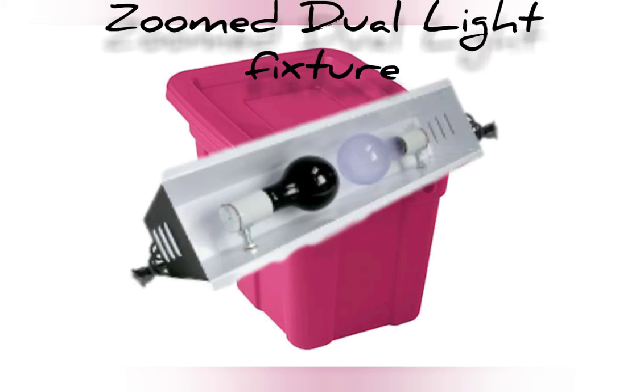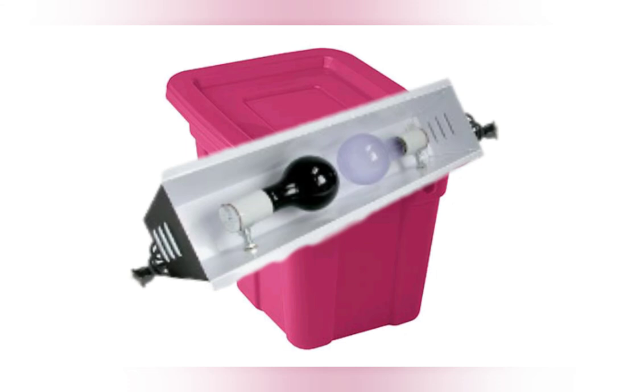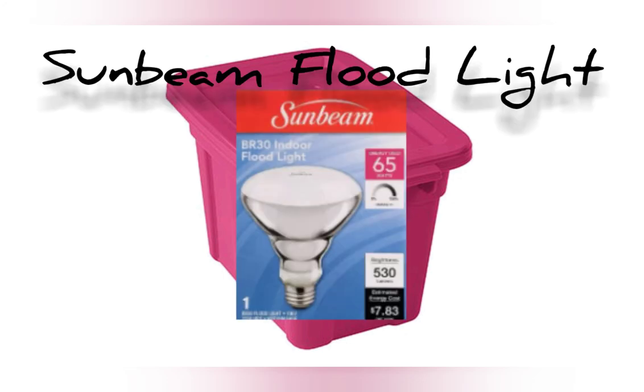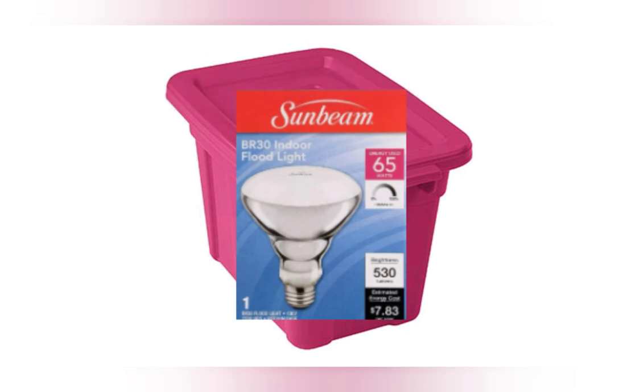Now, I ran across this Doyle light fixture that would be great for emergencies to hold your Reptisun 10.0 and your heat light, which a sunbeam floodlight works great for. Just make sure that you don't get LED form and it's cost efficient.